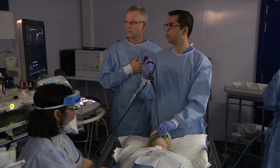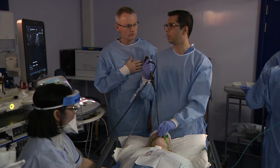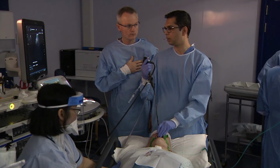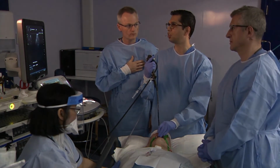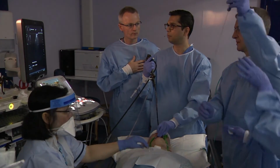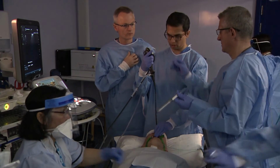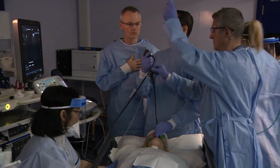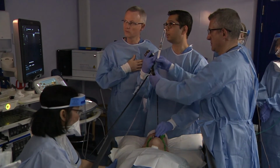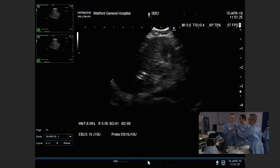Then landmark number 2 is station 7, or subcarinal node, which is basically just sitting below the carina. So you go in the left main bronchus, just below the carina, and turn clockwise 90 degrees to the 3 o'clock position. That's station 7 subcarinal. Then you come back again in the left main bronchus, and you go 1 to 2 interspace cartilage below the carina at 12 o'clock position. That will be station 10L. So we've done the 3 landmarks on the left hand side. After this pass, we'll do the remaining 3 landmarks.